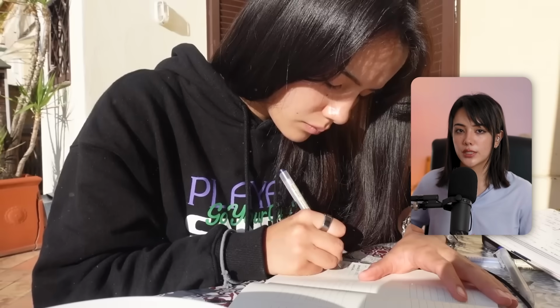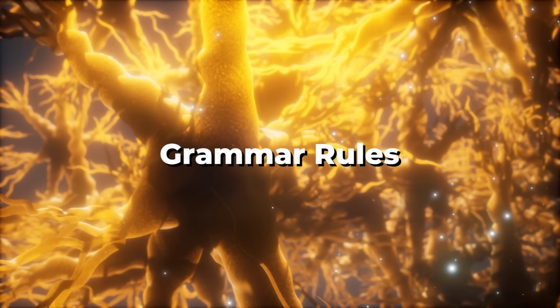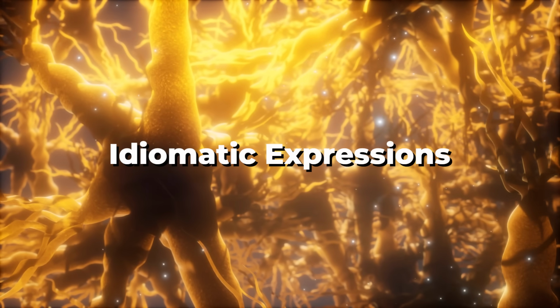By writing as much as possible in the language, you will be forcing your brain to recall grammar rules, vocabulary, idiomatic expressions, and more, which can be an excellent way to reinforce your understanding of the language. Ultimately, there is no better way to review and reinforce your knowledge of a language than by practicing writing in that language as much as possible.